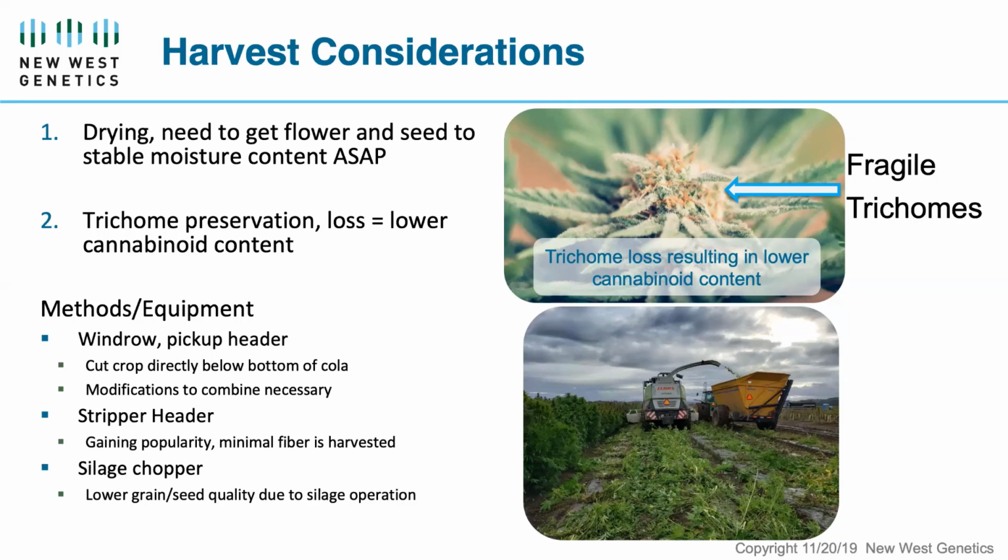As far as the combine modifications, there are several ag engineering farms or firms making these modifications today. The details of the modifications will vary by make and model, but essentially it comes down to lowering fan speeds, adjusting sieves, and directing what would normally be chaff into that seed flower bulk. But the advantage here really is now we're drying in the field and removing that cost from the production.